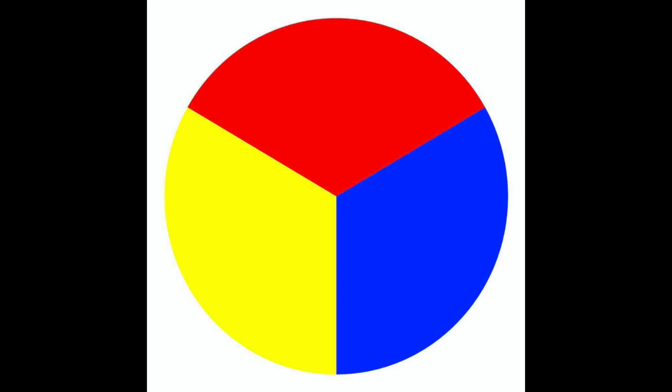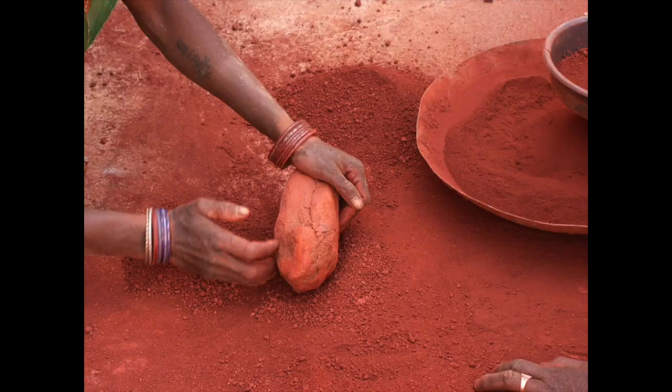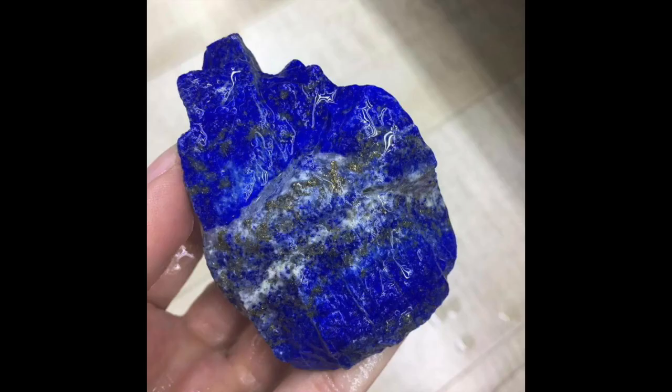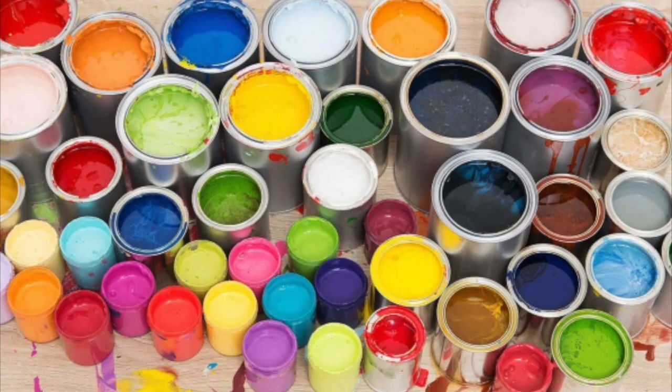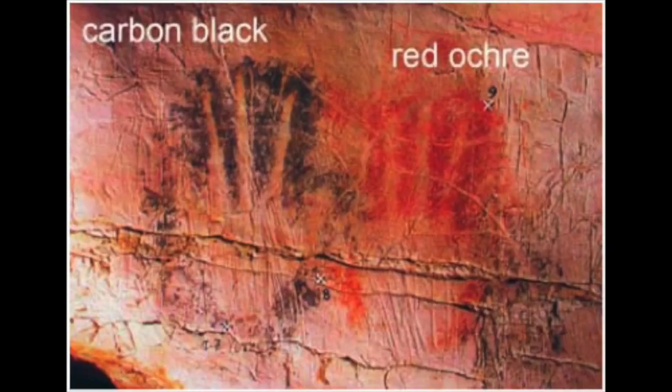And in the beginning, they made these colors out of things they found in the world. Like a red was made from a red ochre clay that was found in the ground. And a blue was made from lapis lazuli, which was a semi-precious stone. And yellow was made from a yellow ochre, another clay. And as time went on, colors were made from all kinds of different things, and even from different chemicals made in labs later. But in the beginning, they started with red, blue, and yellow.